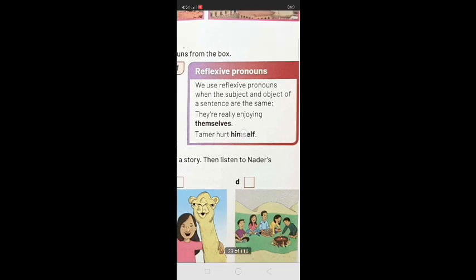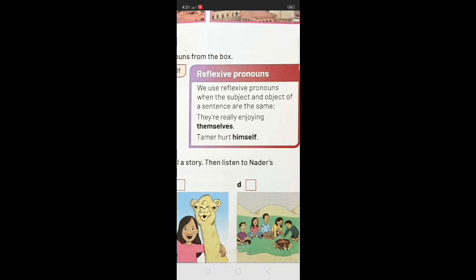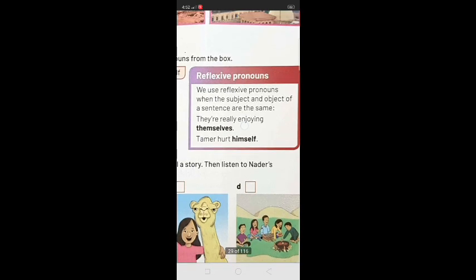Okay, reflexive pronouns. Let's say I, so the reflexive pronoun is myself. I did my homework by myself. Let's take he, himself. Ali did his homework by himself. She, herself. She did her homework by herself.